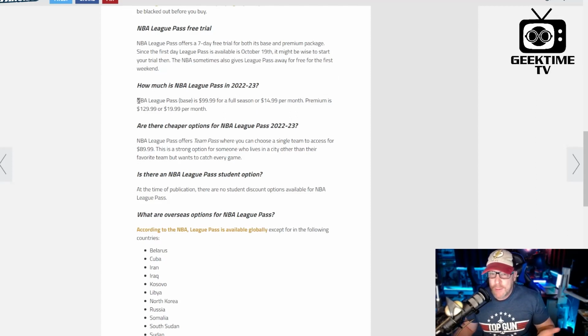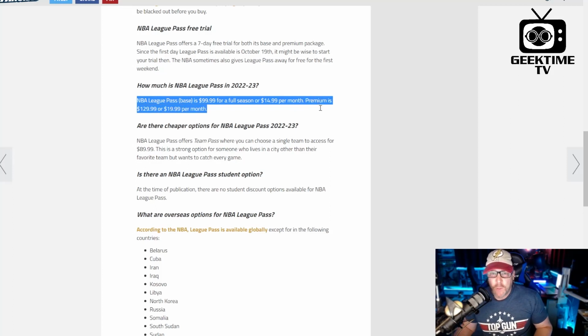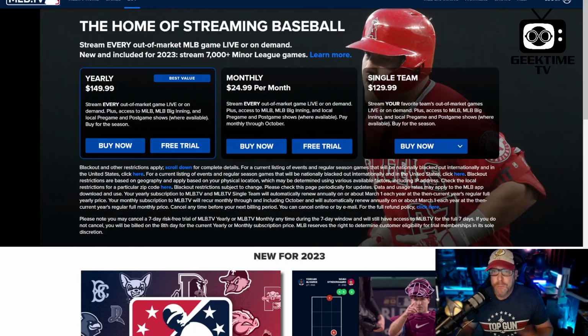But if you wanted the NBA League Pass, which is available on all the streaming apps, you have to get a special app for it, of course, but you can watch it on your Rokus, your Fire Sticks, and so on. It's $99 for a full season, or $14.99 a month. And their premium offering is $129.99, or $19.99 a month. Then we're going to go to the MLB package.